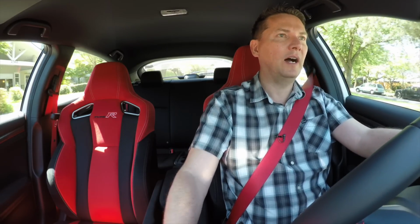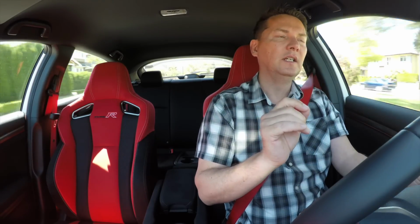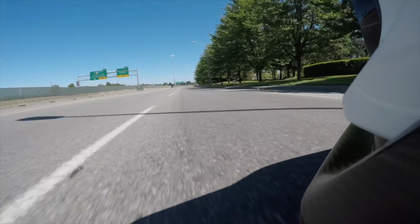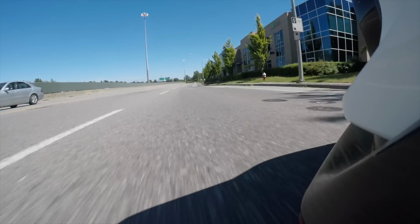So just above idle, you can get up to 2,000 RPM really quickly, and the boost comes on really strongly at about 2,700 RPM, to the point that when you put your foot into it in first or second gear, the traction control light is coming on.